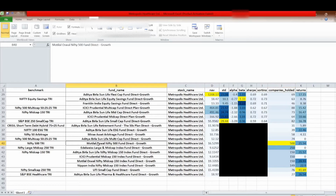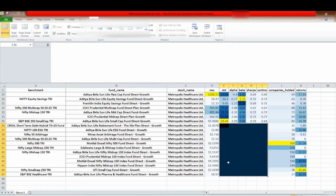Yeah, then moving on to the number of companies held, the Motilal Oswal Nifty 500 tops this chart. We have 500 funds under this, and it comes under the benchmark Nifty 500 TRI. The maximum returns among all the 46 funds is UTI Small Cap Fund. We are yet to get the metrics for the black ones, because these are new to the market.